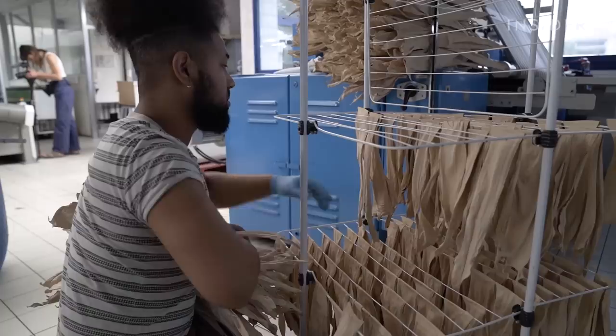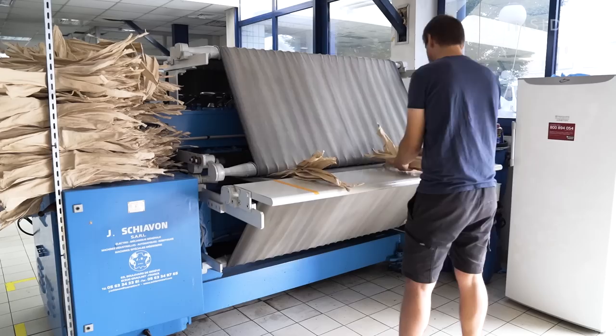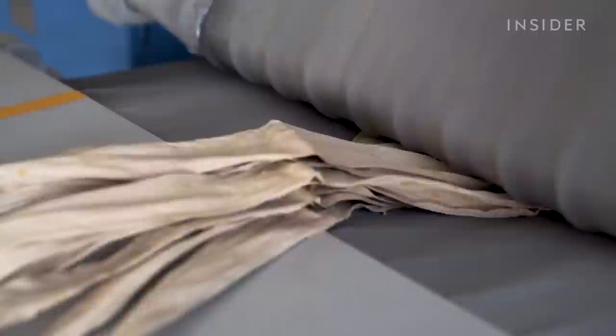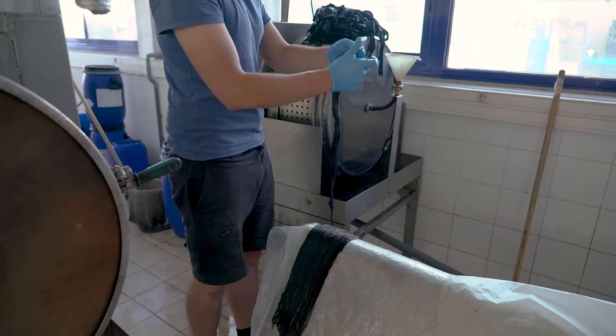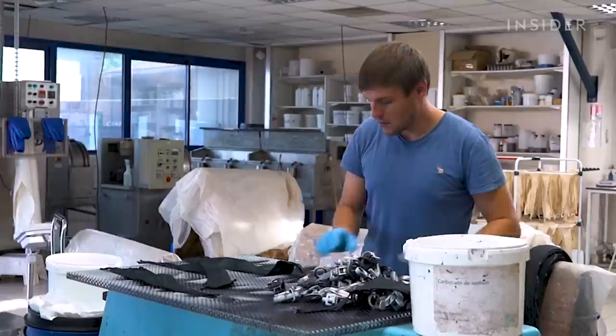Once air dried, the skins go through this machine, which weakens fibers so the leather will be softer. Now it's time to add color. Workers soak the skins in the first round of dyeing, then lay them flat again and begin another series of drying steps. Then they stretch them by pinning them to metal plates for about a day.